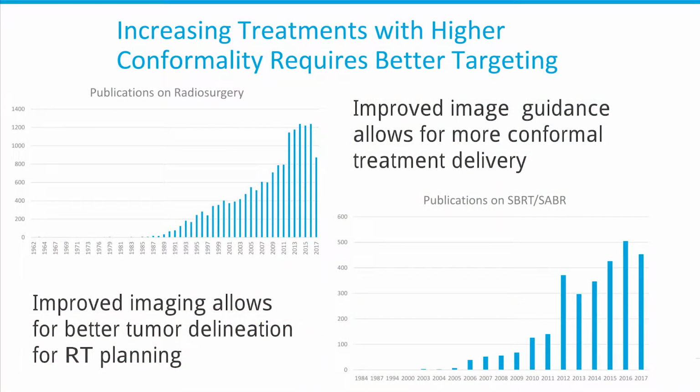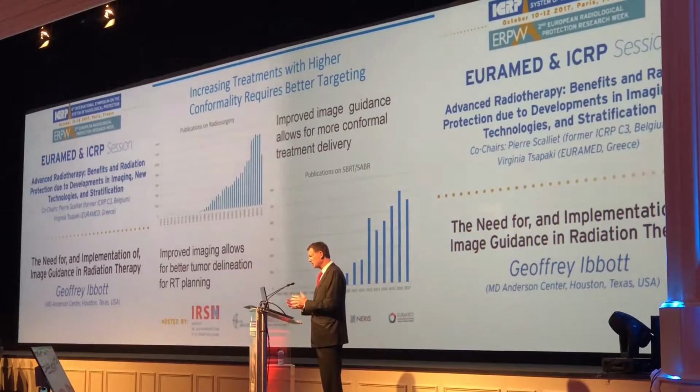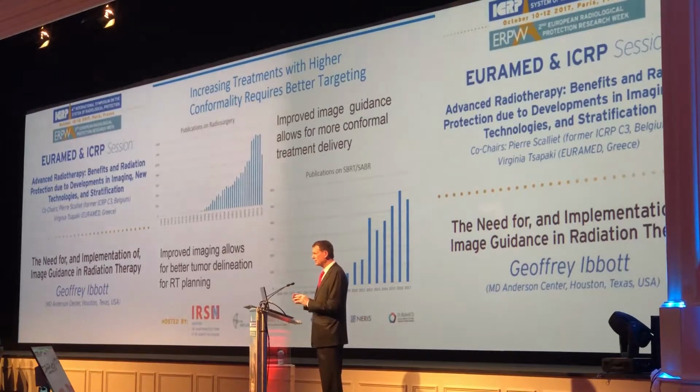As we move forward and reduce our field sizes, we begin to use what we call radiosurgery or stereotactic body radiation therapy, stereotactic techniques with greater conformality, higher dose to the target, a much steeper gradient around the clinical target volume, and much lower doses everywhere else. And the graph on the left shows the increase in number of publications about radiosurgery, showing that improved imaging allows us to better delineate the tumor and plan treatment. And on the right are the number of publications which also have increased on stereotactic body treatments, showing again that image guidance allows us to deliver much more conformal treatment, focus on the tumor and avoid normal structures.